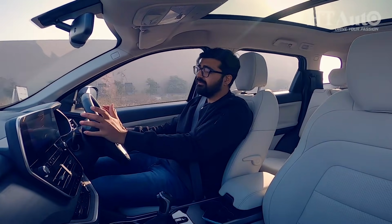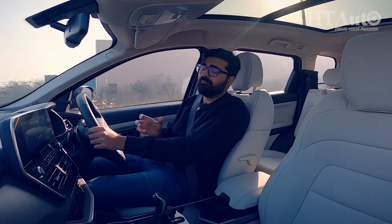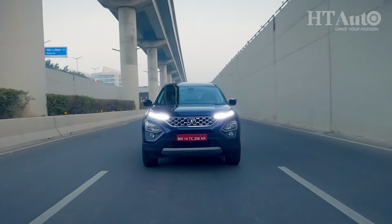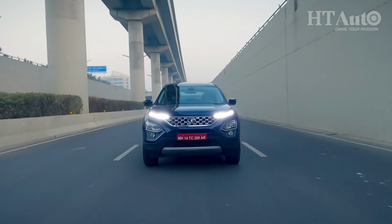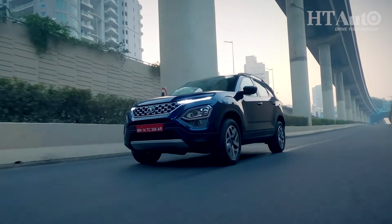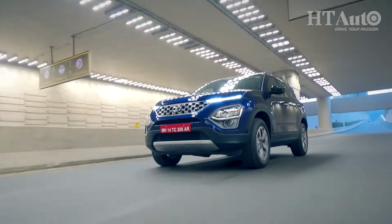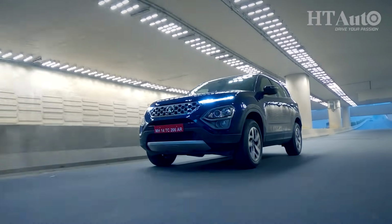So like the Harrier, even the Tata Safari comes based on Tata's renowned Omega Arc platform, which contributes to its driving dynamics. But what's needed to be pointed out here is that the Safari is slightly heavier than the Harrier, and Tata has to do twice the work to maintain those driving dynamics. And I think the company has done a pretty good job in this department.